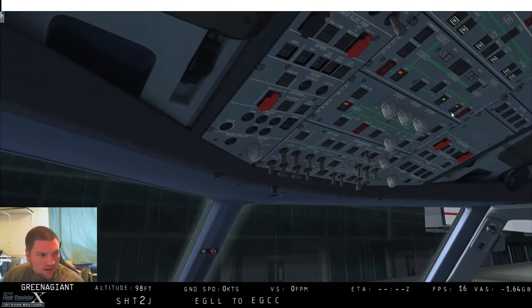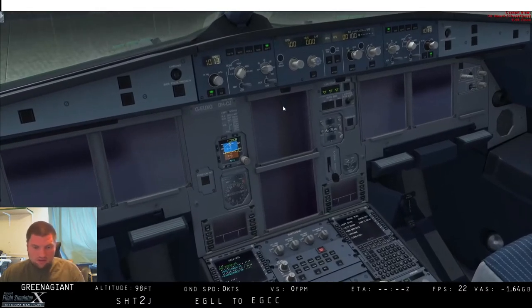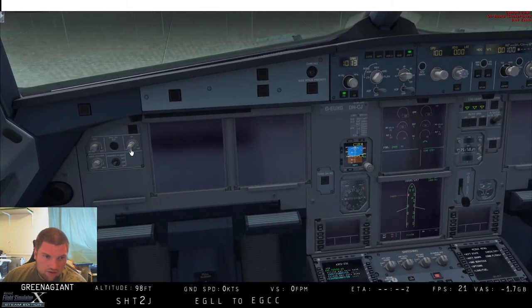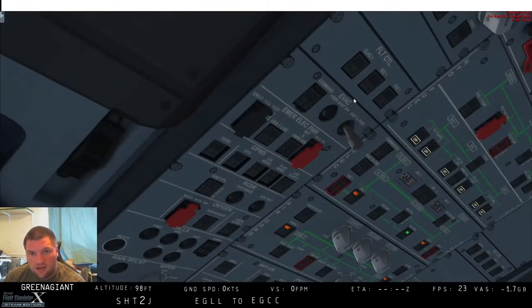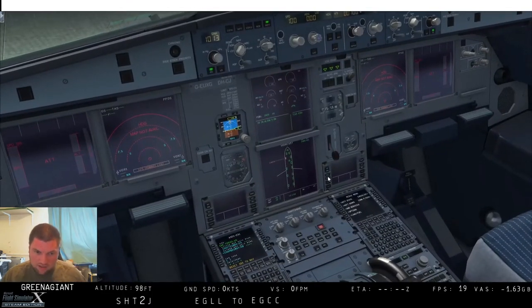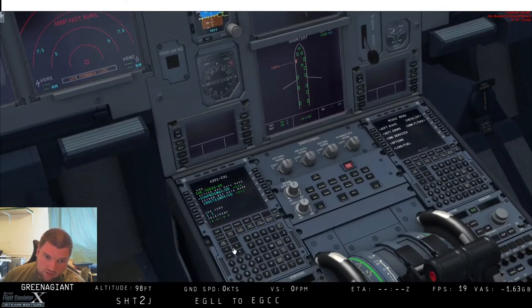So let's put the batteries on. And let us stick the PFDs and all that goodness on. So flick, flick, flick. And we will do an IRS to nav now, because that takes a bit of time to align. And we'll take May 20 as our active database. And then we'll go align IRS.